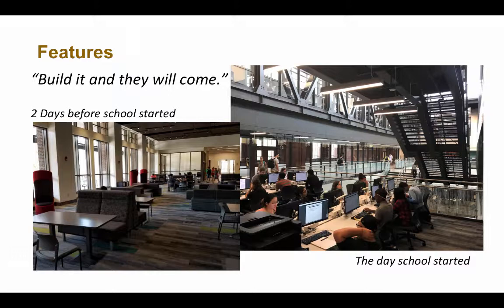We opened the first day of classes this fall, and I happened to not be there. I was in Poland at IFLA, and people started sending me pictures immediately, and they said, Jim, it's full. It's full right away. Students were in there. It sits right in the middle of campus, as I said, and it's on a major thoroughfare. And so the students naturally gravitated towards it.